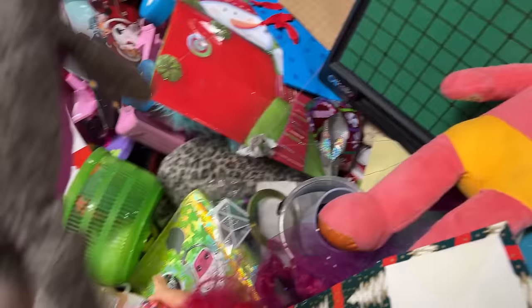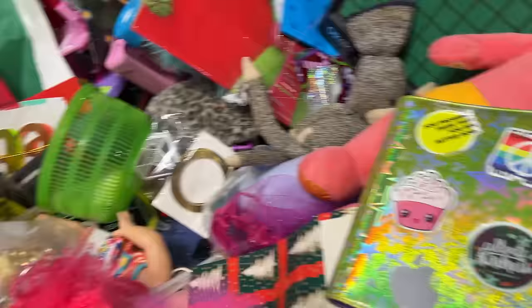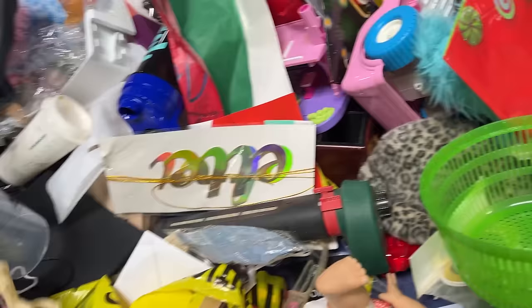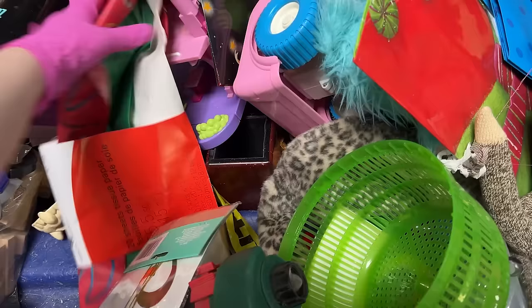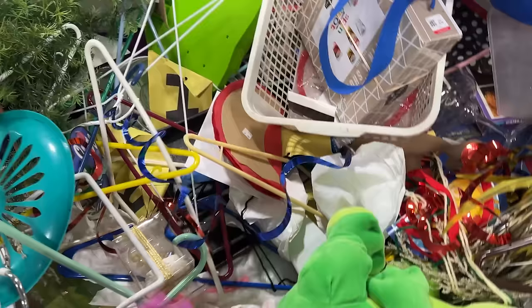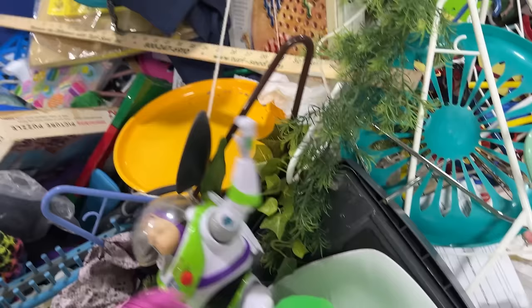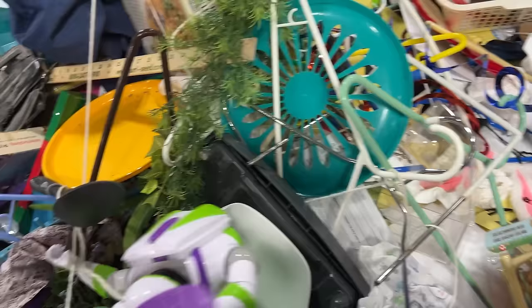Build-A-Bear, HG Girl, Weird Sock Monkey, nice folder, Christmas bags, bounce bag, those hangers, Solar Swinging Bear. I always like to look at the condition of these because I could sell these for like $15 or so. It's kind of dirty. In there. Maybe not. If the condition was better, I'd grab it.